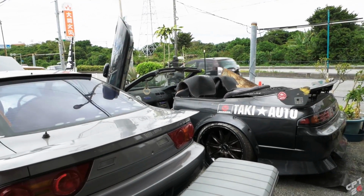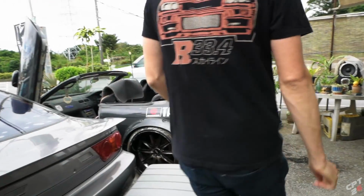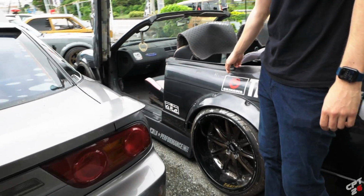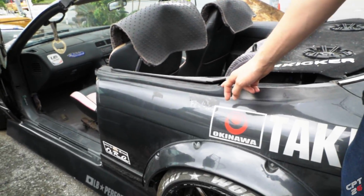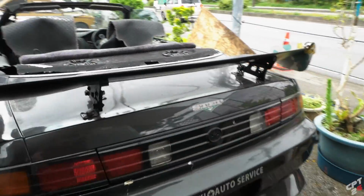We got a convertible S14 over here. Is this custom? Yeah. Because I know the S15 they had the Varietta, which is the hardtop. This is custom. See the old quarter glass? Yeah. This is custom. Wow. Very cool. This is cool.